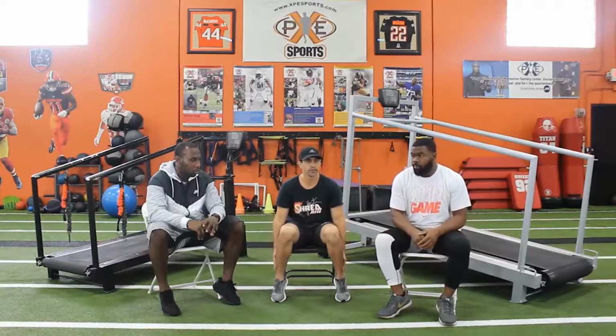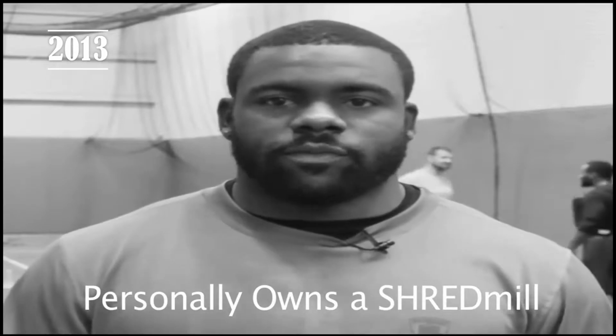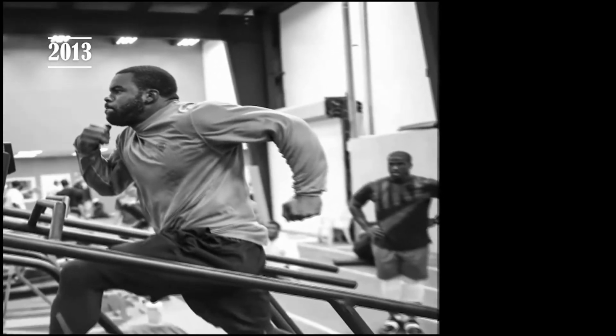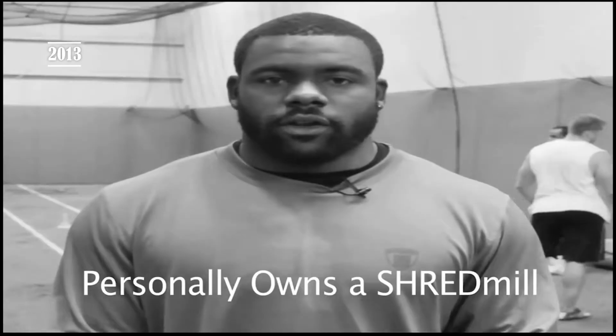Mark, back in 2013, you had just kind of started training with us, and you were just like, yeah, he has a cool SHREDmill, and it helps us, and footwork progressions and stuff. But Tony does a great job from top to bottom. They're developing his athletes with speed, power, and explosion. And one way he focuses on speed is we have our SHREDmill that he created, and that helps us with turnover and power, and it just helps us get faster. But 5 years later, what can you say about it?